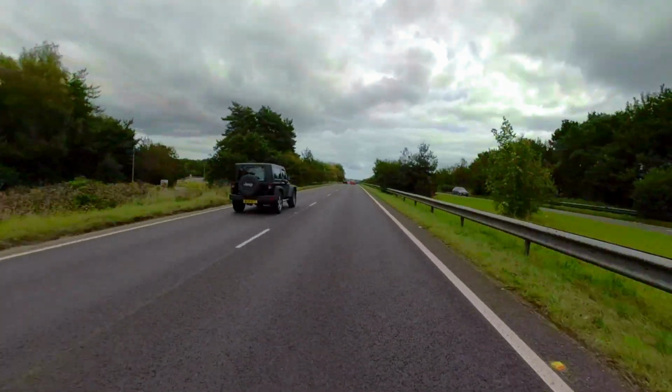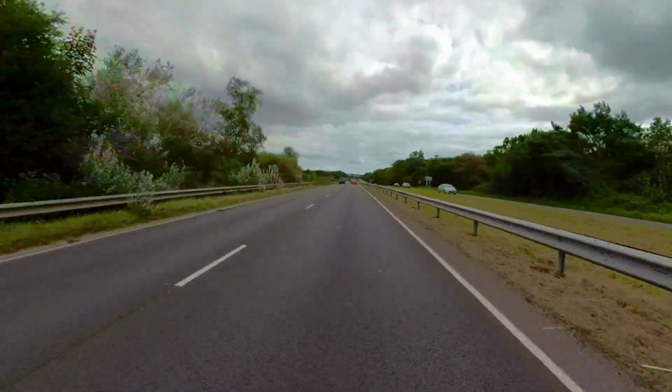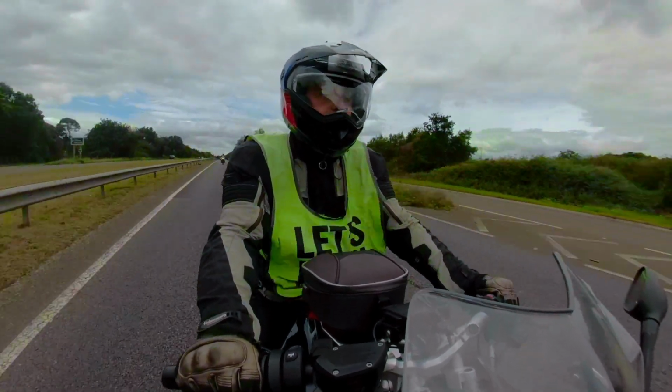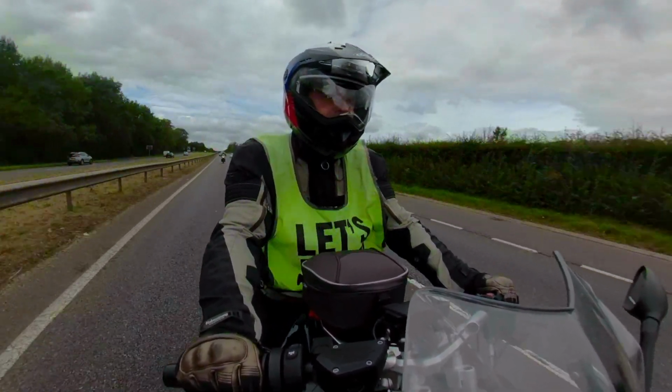I haven't seen any other signs telling me where Poole is in terms of exits, so I'm just staying on the dual carriageway. I'm still catching up with vehicles, so I'll just stay where I am, keeping the mirrors updated regularly when it's safe to take your eyes off the road. I am gaining on this people carrier, so I'm just going to stay in the overtaking lane.